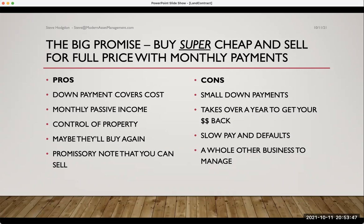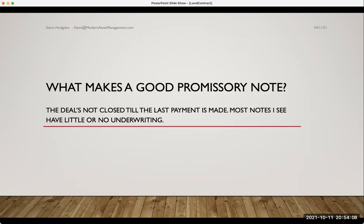But then you also get in the lower-priced, smaller-dollar properties with the smaller down payments, you have significantly higher slow pays and defaults. And when you do that, you've created a whole other business to manage. And it's not a business that's very rewarding to be in. But it's the business I'm in.